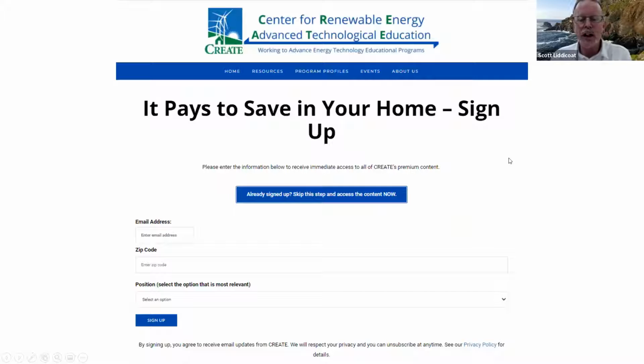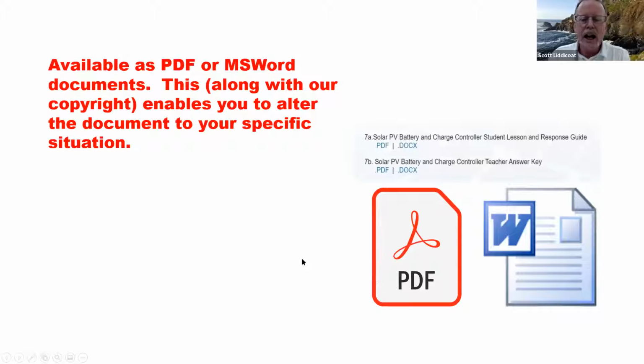And once you do that, if you're doing it for the first time, you'll be asked to sign up, and I hope that this is actually where in the sequence of things that you would have to sign up. But somewhere along the way, if you haven't signed up before and you're going into the lessons, you'll have to sign up, and it's an easy process. And it also doesn't litter up your email box to do this. It's just that we want to be able to keep track of the traffic on the website. So you sign in and you can begin to look at the lessons.